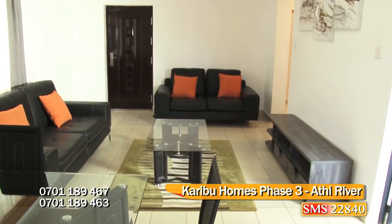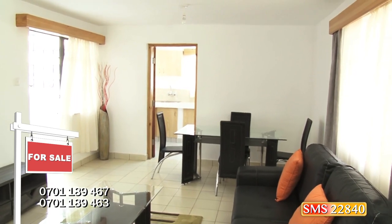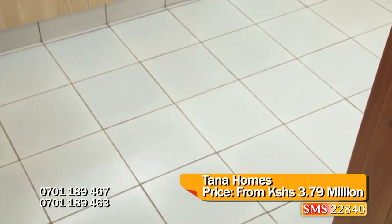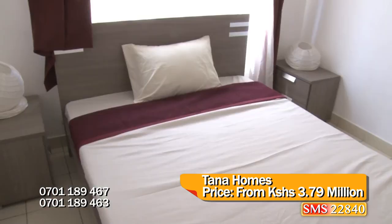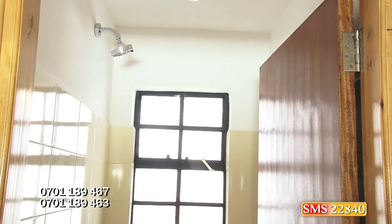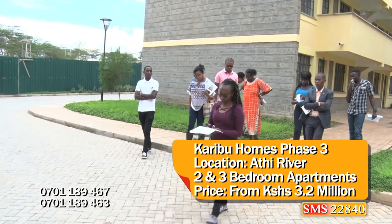The Tana homes have superior finishes with common features such as an attractive open-plan living and dining room, kitchen and utility area, ceramic tile floors, steel casement windows and master bedroom ensuite, separate shared tiled bathroom and shower, built-in wardrobes and enhanced finishes.